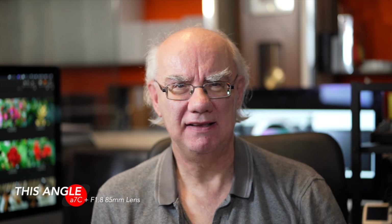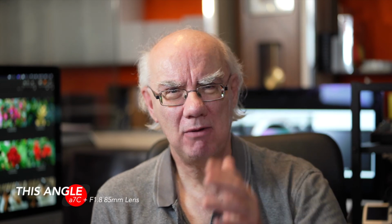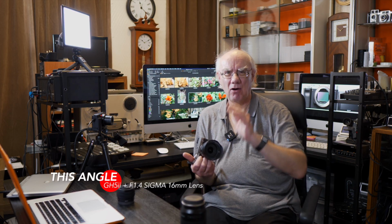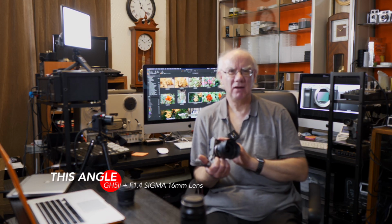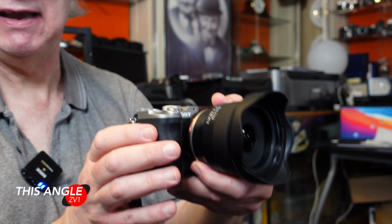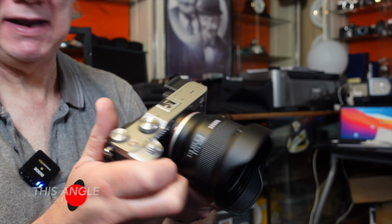I'm actually filming the close-up shot on my other a7C, which is over there with the Sony 85mm lens on. The wide shot is my Sony a7R III with the 35mm f1.8 lens fitted to it, and I'm getting some wider shots here with my Panasonic GH5 Mark II with the Sigma 16mm lens on, and the close-up shots are being picked up on my really beautiful, trustworthy Sony ZV-1.